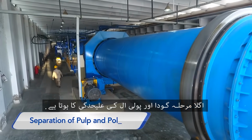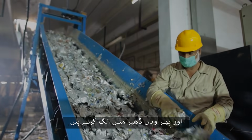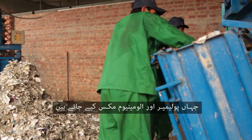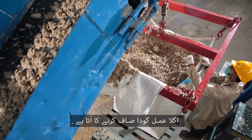The next step is separation of pulp and polyal. The sorted cartons are moved to a horizontal pulping drum where pulp is separated from polymer and aluminum. Stacking then takes place with a mix of polymer and aluminum, also called polyal, which is packed into stacks. Next comes the pulp cleaning process.